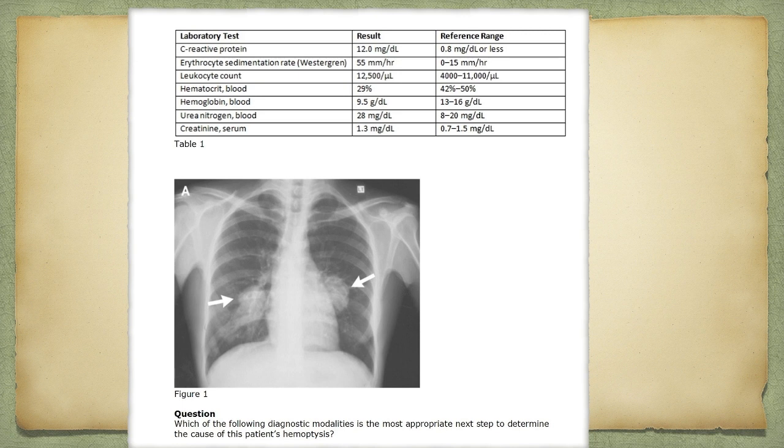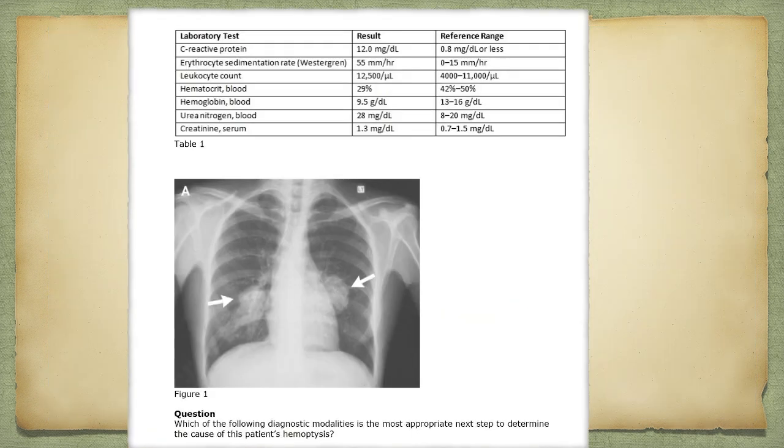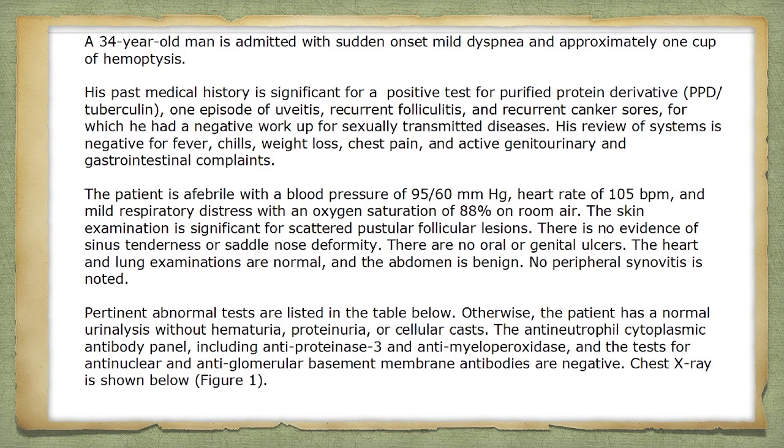Bilateral hilar opacities. Yeah, bilateral hilar opacities. So just look at the lab. We have high C-reactive protein, high ESR, a little bit of leukocytosis, anemia, and creatinine is 1.3. So which of the following diagnostic modalities is the most appropriate? What's your diagnosis, first of all? This is a 54-year-old. It's a difficult question, by the way. Okay, because of the bilateral hilar opacities. It's actually a difficult question.